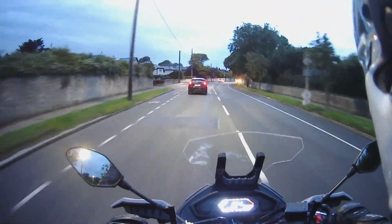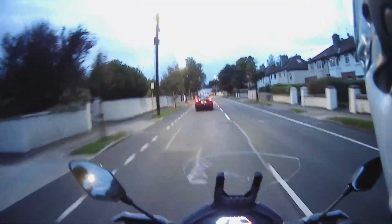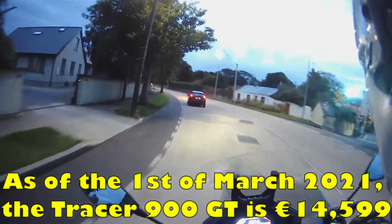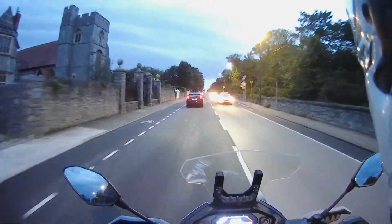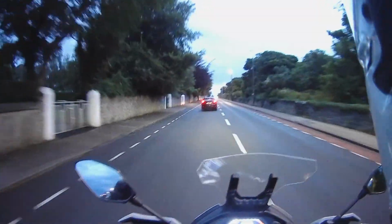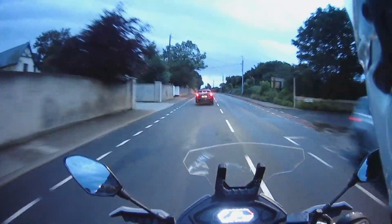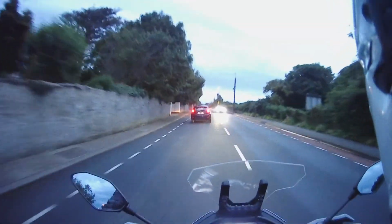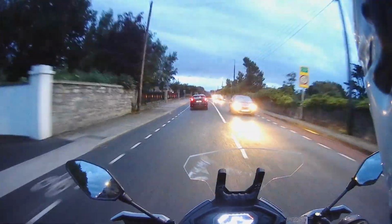The only thing that might compete with this slightly would be the Tracer 900 GT. But again, I think that's a few grand more than this. I think that's around 15 grand. And it has basically everything this has. I think it has a quick shifter as well. But apart from that, their spec can be brought up to the same level across the board, with the exception of the quick shifter and the dashboard. 5 grand, really. And the other thing about the Tracer 900 is it's been around a while now, and it is likely that Yamaha will potentially do a big upgrade on that model in the not too distant future.